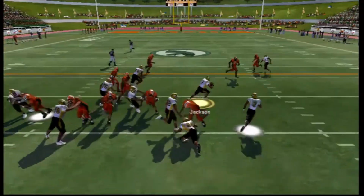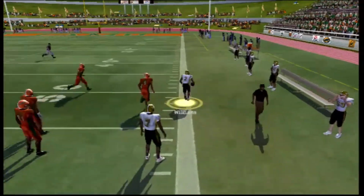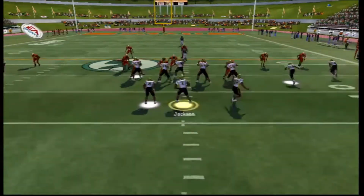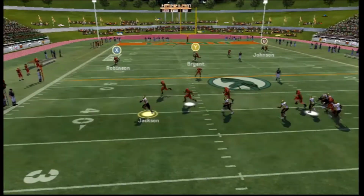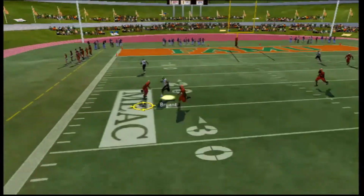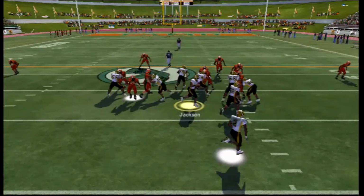As the second half commenced, there goes T-Jack. Pitches it to Williams. Williams is off to the 40, runs out of bounds around the 45-yard line. Next play, play action pass. T-Jack rolls out. T-Jack looks for somebody. I don't know who he saw downfield, but nobody was there. So now we have 3rd and 11.